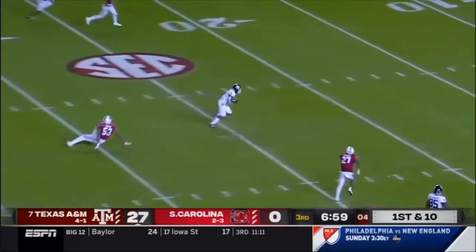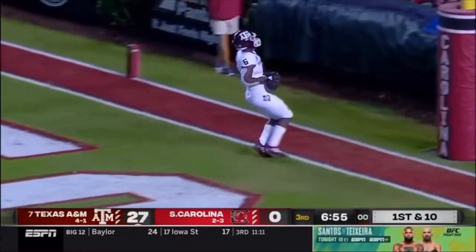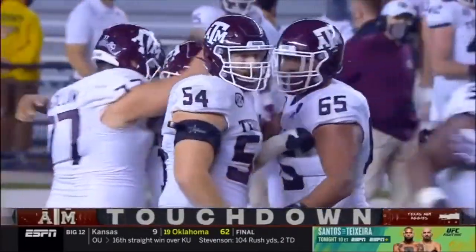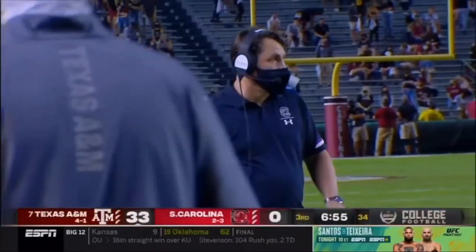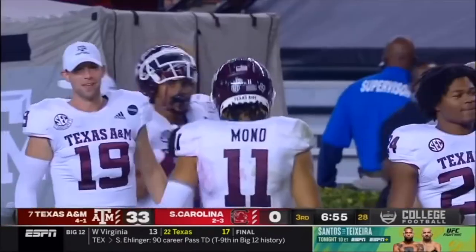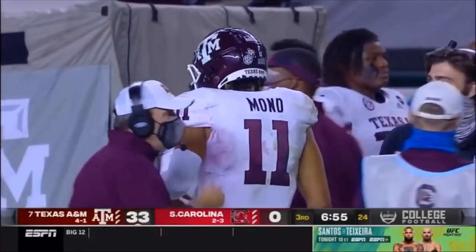Mond over the middle, lays it in there, caught, and another easy walk-in touchdown for Texas A&M. A-Chain off the chain. I see what you did there. Thank you. Kellen Mond has been off the chain, and that touchdown pass puts him alone at number one in the history of Texas A&M quarterbacks. What a night for Kellen Mond.